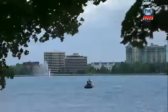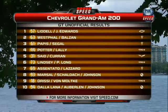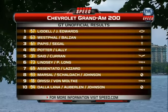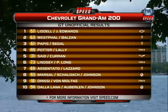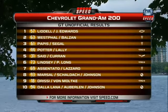Well, that goes to what Dorsey Schrader was saying at the top of the show about the pressure of racing here in the Motor City. Here's a look at the GT results. Robin Liddell's 21st career victory, the 7th for John Edwards, and the 16th for the Stevenson Motorsports team. A great run for that top 6, all so close at the finish.